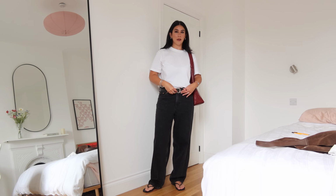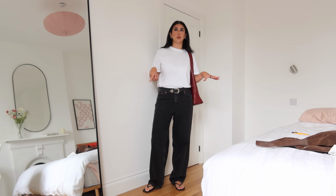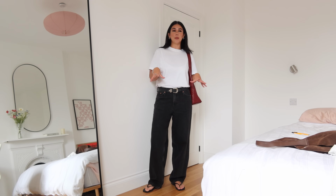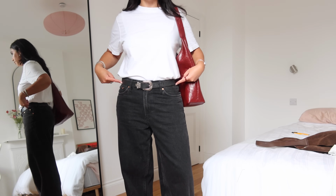What I'm really happy about is that I have kept lots of my good accessories like this, and I'm finally old enough to see trends go through. I'm like, you know what, that's good quality. I'm gonna keep that, and one day it's gonna come back. So I'm using this in lieu of those kind of studded belts.